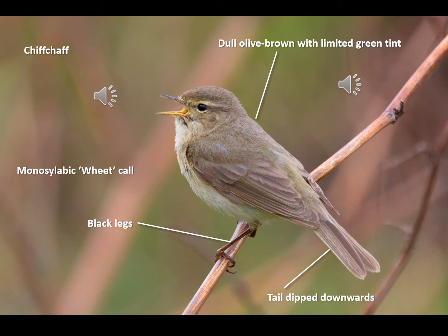If you listen carefully to the song, you can sometimes hear a bit of a chunter in the middle, so you hear a chiff-chaff, and then a chunter in between that. But you've got to generally be quite close to hear that part of the song.